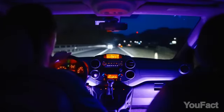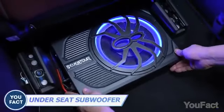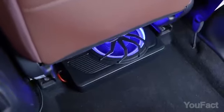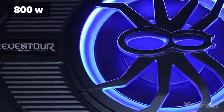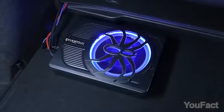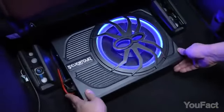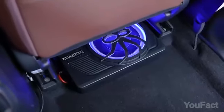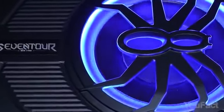Feeling like your car audio lacks bass when you're on the move? The 7-Tour ST800 is an advanced 10-inch ultra-slim subwoofer that you can place under your car seat to enhance your bass experience. With a peak power of 800 watts, it promises captivating bass performance. The cast aluminum enclosure ensures excellent heat dissipation, while a customized spider speaker protector and striking LED ambient light ring illuminated by blue LEDs upon ignition enhance your car's aesthetic appeal.